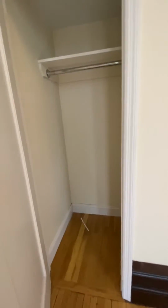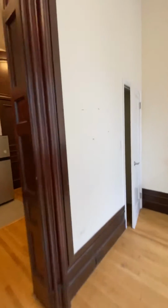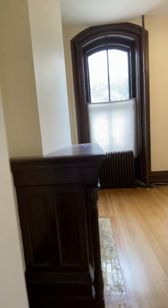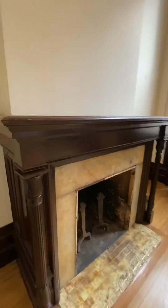Closet on either side. There and there. This is a very deep walk in. Let's walk in. And we'll walk out. That is a walk in closet. All right. Nice details here.